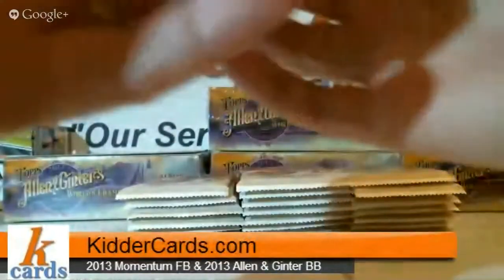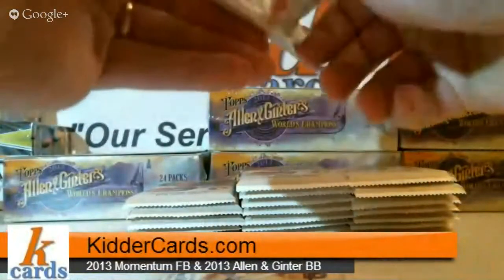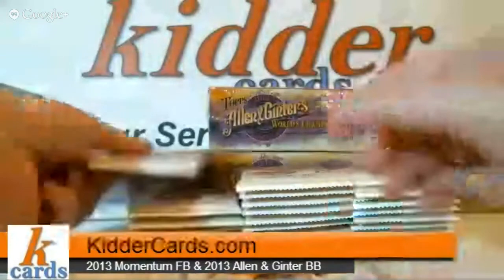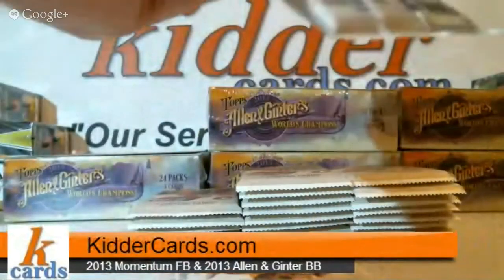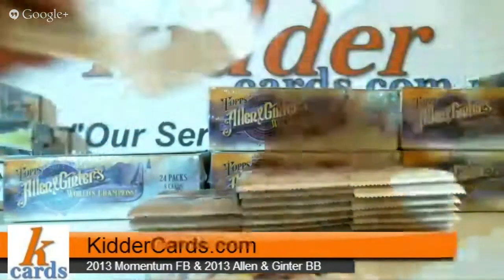All right. What I'll do is, since we have six boxes, I'll open all the packs of each box at a time and go through them at once. Speed up the process for everybody a little bit.